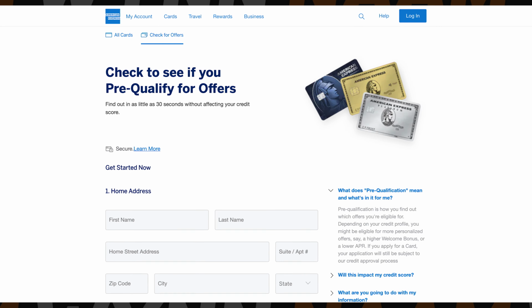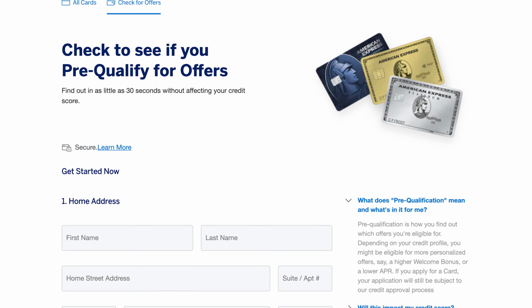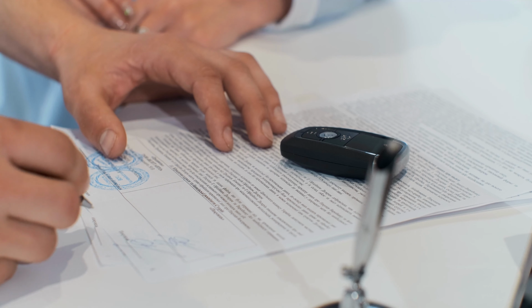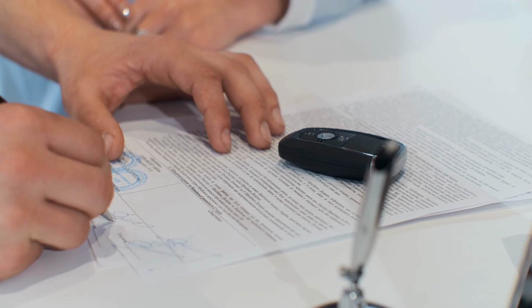Soft pulls are usually for pre-approval offers such as pre-qualified credit cards, and they usually don't have any effect on your credit score. On the other hand, if you are applying for a credit card or an auto loan, this will usually result in a hard pull.